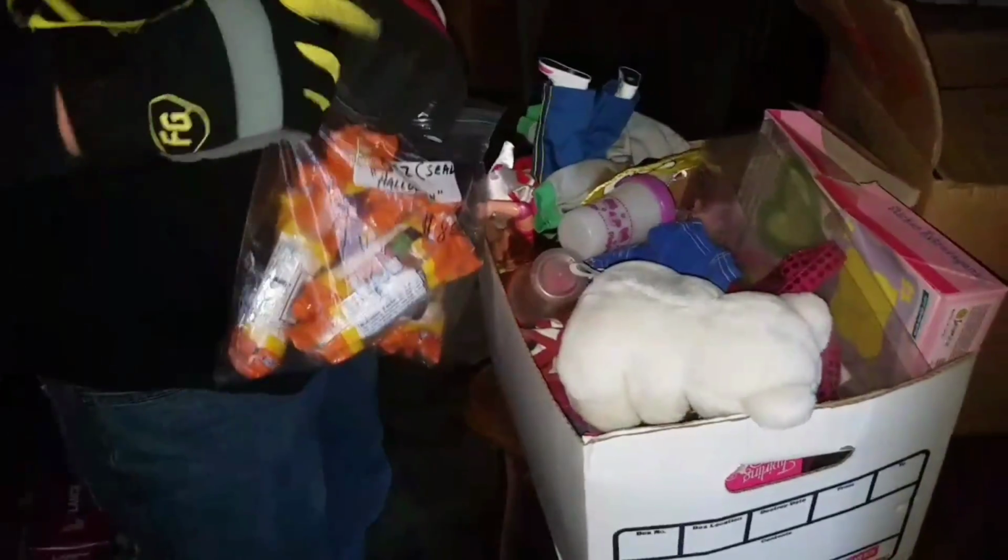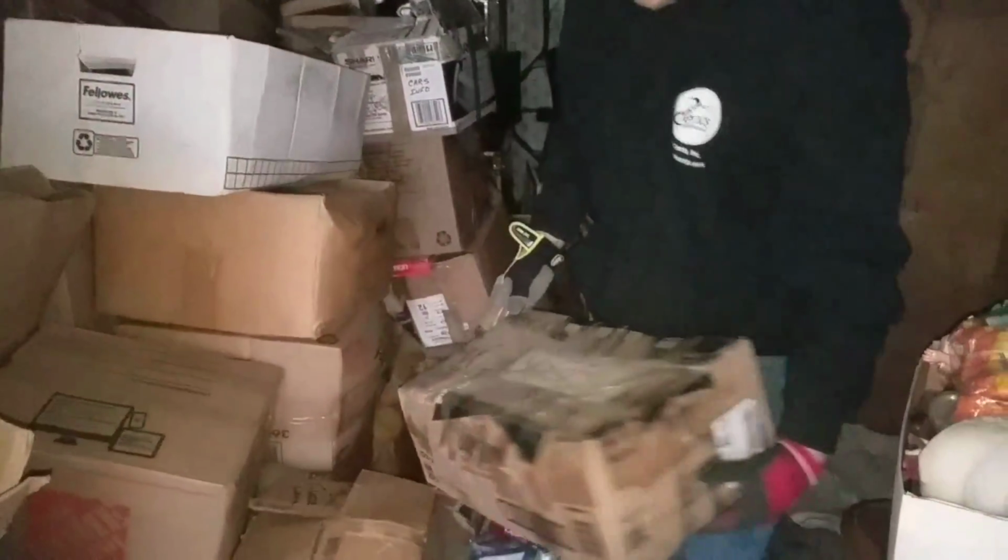So we got Barbie stuff, Pez, vintage toys. Who knows what else we can find? It's been a great unit so far. This one's all taped up. Says glass, will come back to that box.